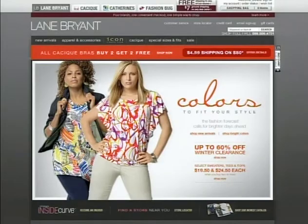So we are introducing our family of brands all together for one convenient shopping experience. This is a splash page that comes up when you come to any of our websites. And this is our Lane Bryant site, but as you can see, now across the top we have each of our brands represented.